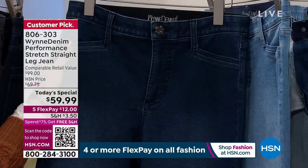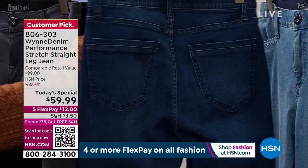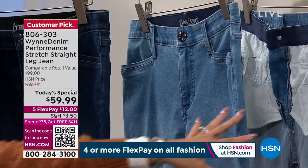Oh, you can really see the pockets on this. The pockets are absolutely fabulous. It really gives you that look of a high-end designer jean. There it is in the light wash, which is like your chambray. And then we'll dive into the inside.